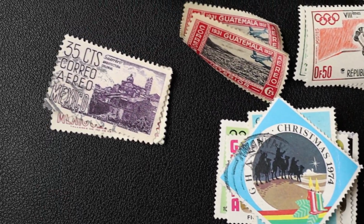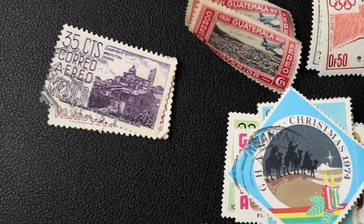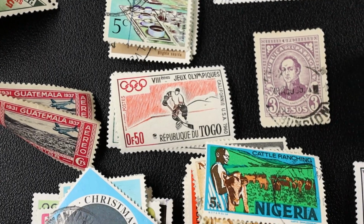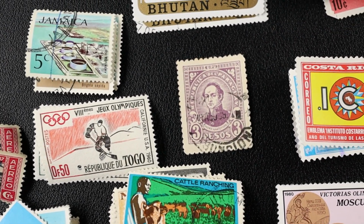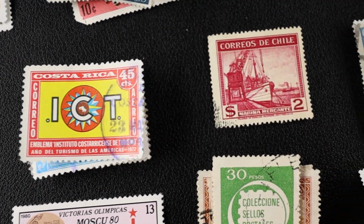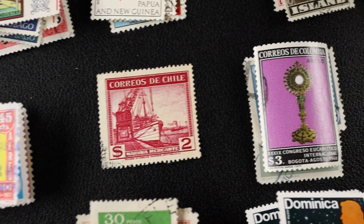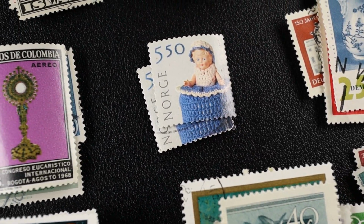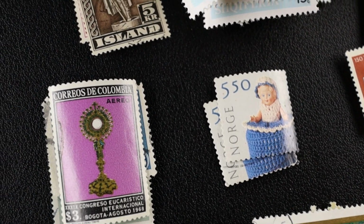Zambia, this is just a couple of Mexico. I'm kind of glad, I usually get a lot of those. A couple of Guatemala, duplicates. Togo. One Paraguay. Little stack of Costa Rica, not much. Chile. Colombia. Just a couple of duplicate Norways. I'm actually surprised I didn't get more Norway.